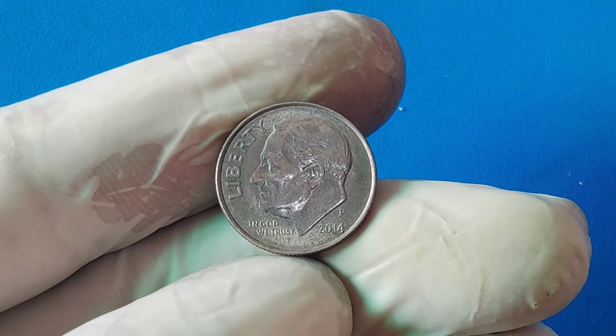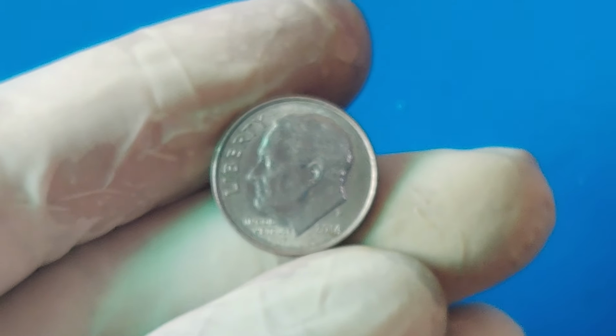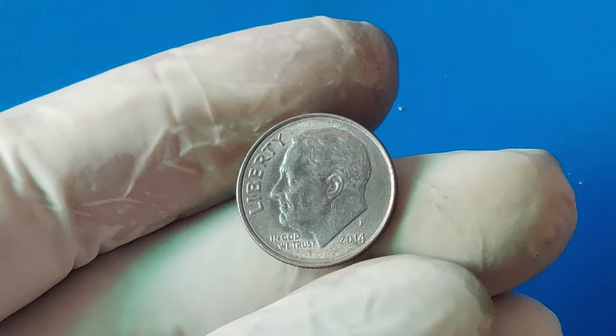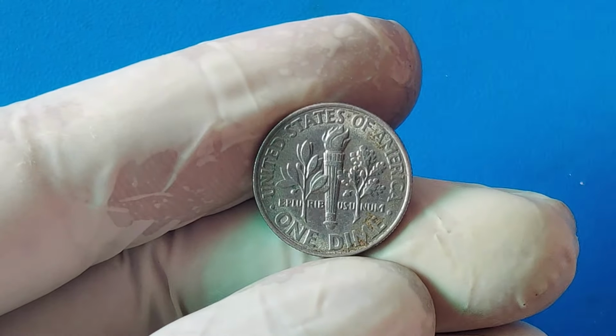So, if you have a 2014 P dime lying around and think it might be valuable, getting it professionally graded is crucial. A small scratch or imperfection can significantly reduce its value, while a flawless coin with a mint error could be your ticket to a small fortune.